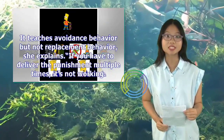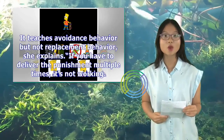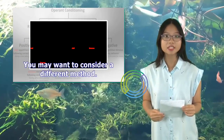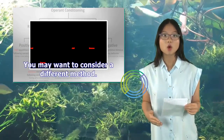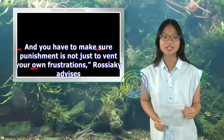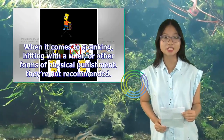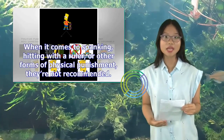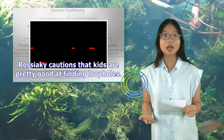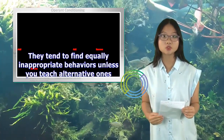It teaches avoidance behavior but not replacement behavior, she explains. If you have to deliver the punishment multiple times, it's not working. You may want to consider a different method. And you have to make sure punishment is not just to vent your own frustrations, Rosiacki advises. When it comes to spanking, hitting with a ruler, or other forms of physical punishment, they're not recommended. Rosiacki cautions that kids are pretty good at finding loopholes. They tend to find equally inappropriate behaviors unless you teach alternative ones.